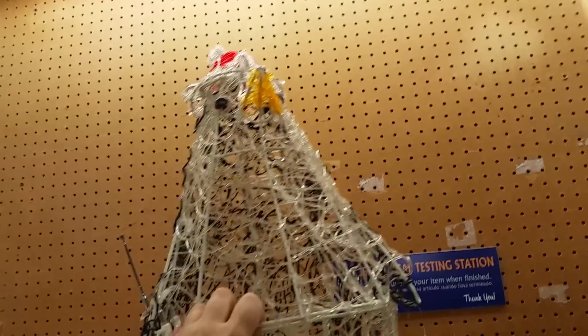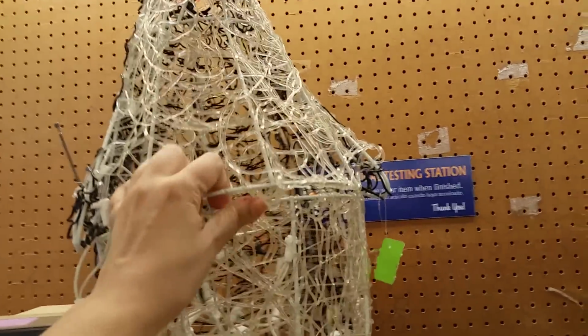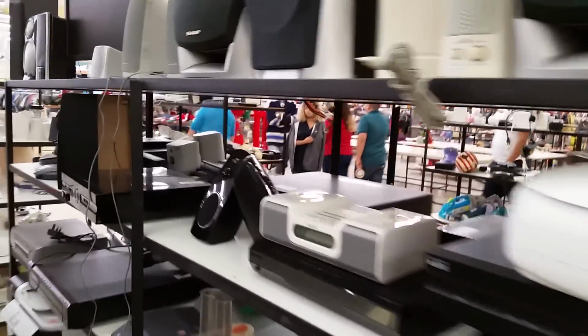Goodness. Oh, it's a penguin. A little light up penguin. A lot of electronics. I don't mess around with the electronics. I've never bought anything bad. If that works, that's a pretty awesome price for just a monitor.